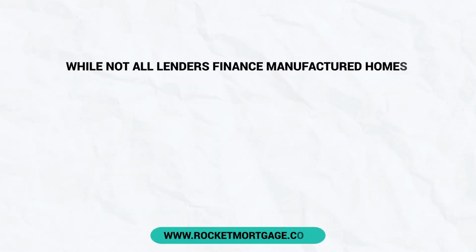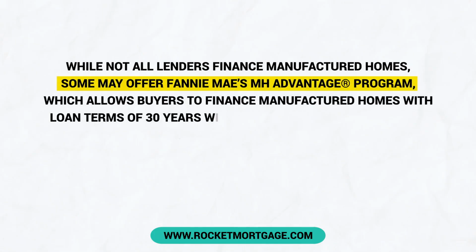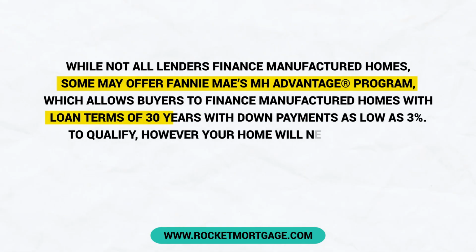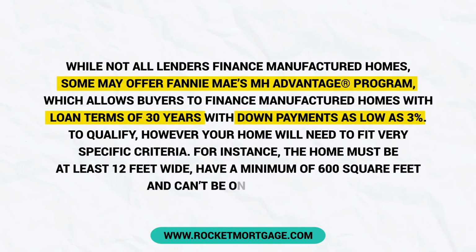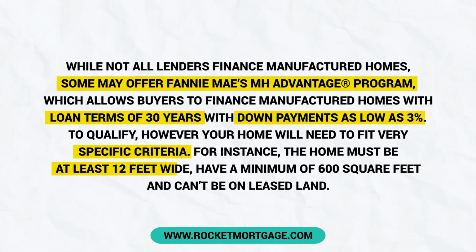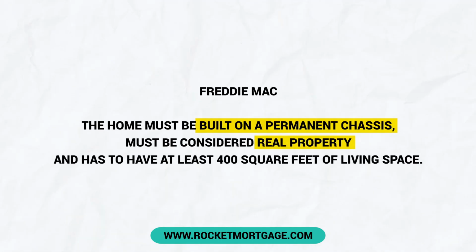For example, Fannie Mae. While not all lenders finance manufactured homes, some may offer Fannie Mae's MH Advantage program, which allows buyers to finance manufactured homes over 30 years with down payments as low as 3%. To qualify, however, your home may need to fit very specific criteria. For instance, the home must be at least 12 feet wide, have a minimum of 600 square feet, can't be on leased land. So that means you must own the land. The home must be built on a permanent chassis and must be considered real property and has to have at least 400 square feet of living space.